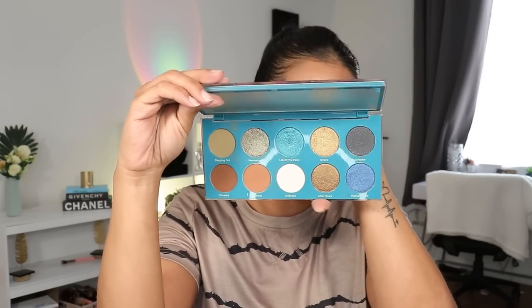Another Dominique Cosmetics palette. You guys just saw this. This is the Moment palette, and she is gonna stay because you guys already know she's amazing. I love her. She stays. Then we have another Aether Beauty palette. I know I got rid of one yesterday. This one is gonna stay.